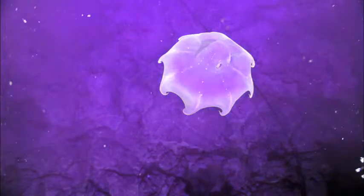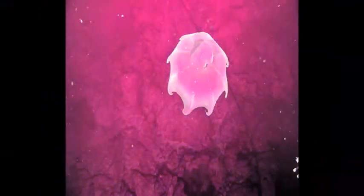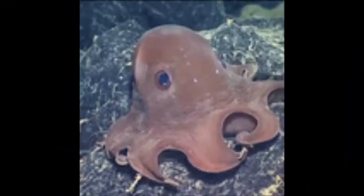They're found over 7,000 meters below sea level. That's heaps. I normally find them at about 5 meters below sea level. This octopus is just amazing in general.